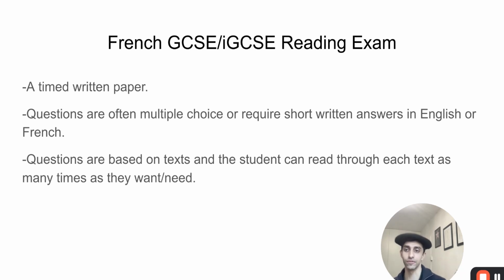So the reading exam is, of course, a timed written paper. Questions are usually multiple choice, but they can also require short written answers, which could be either in English or in French. The questions are all based on texts, of course, and the student can read through each text as many times as they want or need. That is, of course, a big difference between the reading exam and the listening exam. And it's important to note that in the listening exam, the student will hear everything twice. In the reading exam, though, it's the time that's the real limit.